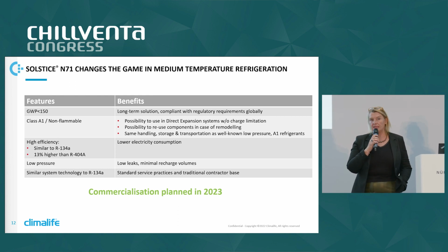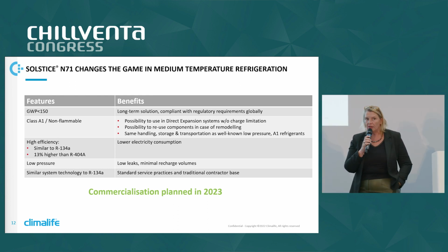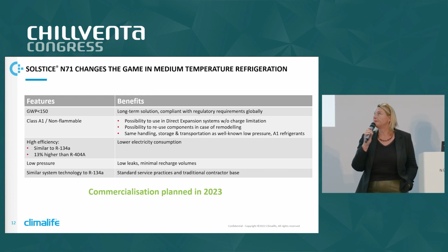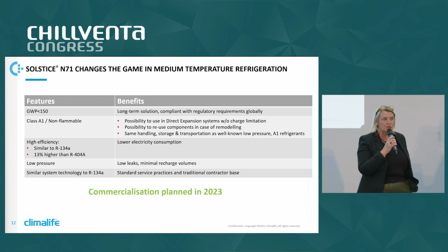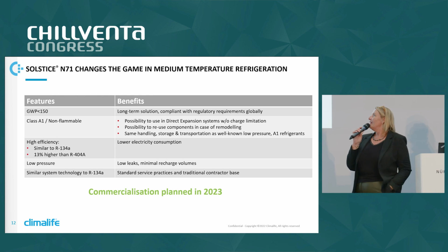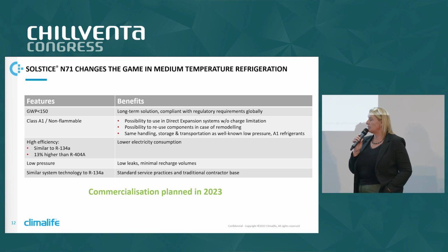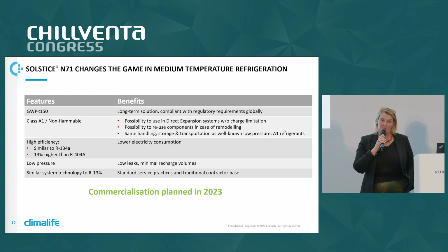And it will be very easy to implement this type of product. It's a product like you have used for many years. The particularity of N71 is that it is very similar to 134A. And if we compare the efficiency to 134A, it's higher, around 13%. And of course, as I mentioned before, it's a low pressure refrigerant. When we talk about low pressure refrigerant, we talk about fewer leaks and also minimum recharge volume. It's a similar system technology to 134A, so it's very easy for you to use it like before.